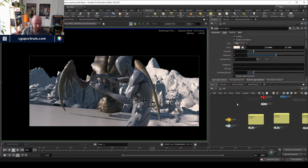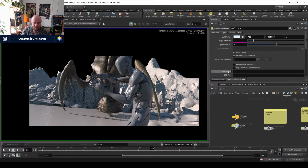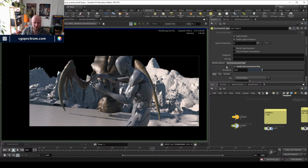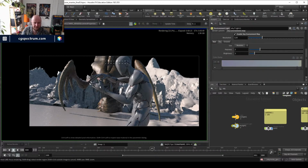Now, this does have lights in it, but I find skylights give kind of muddy results because of the colors that come from this sky. So I tend to not use skylights.